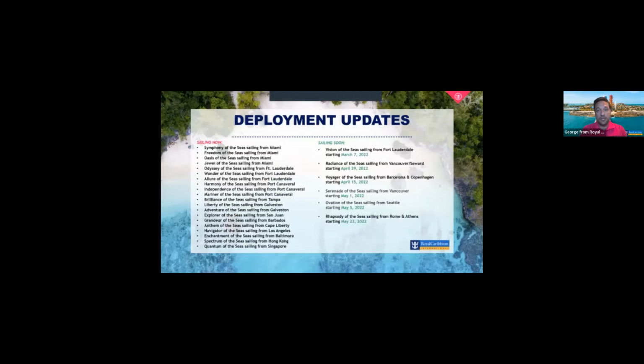So to talk about our ships and what's sailing, like I mentioned, we have 26 ships in our fleet. All the ones on the left-hand side are back in service, so we're already sailing from all around the world. And the ones on the right, except for that very first one, are sailing sometime soon. Vision of the Seas, that very first one, actually started sailing again yesterday. So she's back in service as of right now.